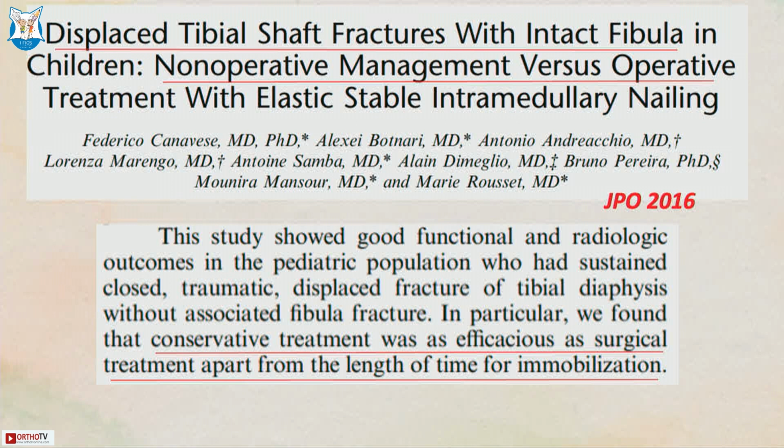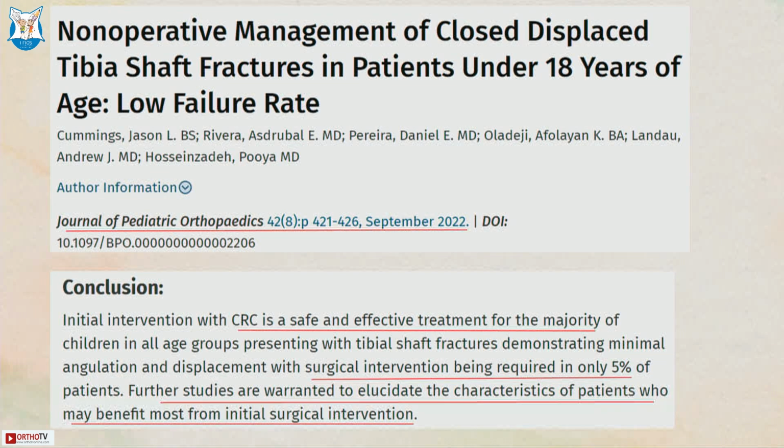when you're treating them with just closed reduction and cast, you require a longer length of immobilization. Similar article here where they have said that there is low failure rate with non-operative treatment, and recommended that closed reduction cast is a very safe and effective treatment for the majority, with only about 5% where you require a primary surgical intervention, and further studies are needed to find out which are the patients who benefit from day one surgical option.